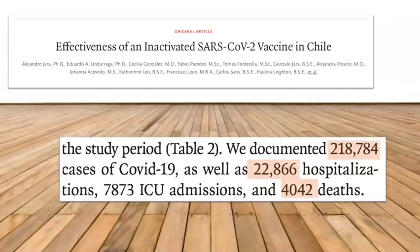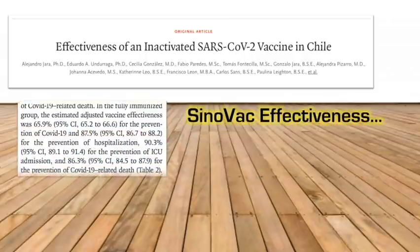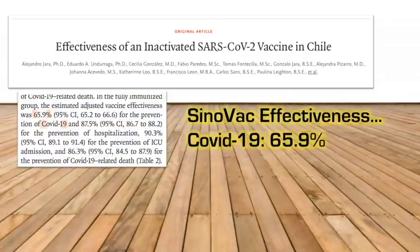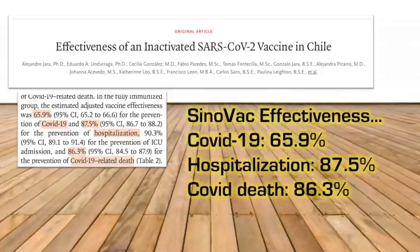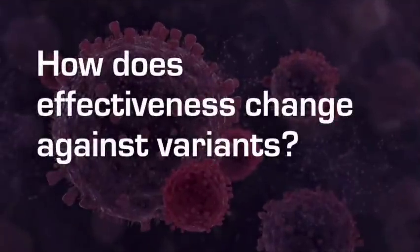So with this much richer data set, what did they find? Among people fully vaccinated with Sinovac, they estimate the vaccine was 65.9% effective for preventing COVID-19, 87.5% effective for preventing hospitalization, and 86.3% effective for preventing death from COVID. So, with a much larger data set, we see that Sinovac's actual vaccine effectiveness is probably about 66% for preventing symptomatic illness, a much lower number than the 83% reported from its published phase 3 trial. But could any of those differences be due to differences in variants?